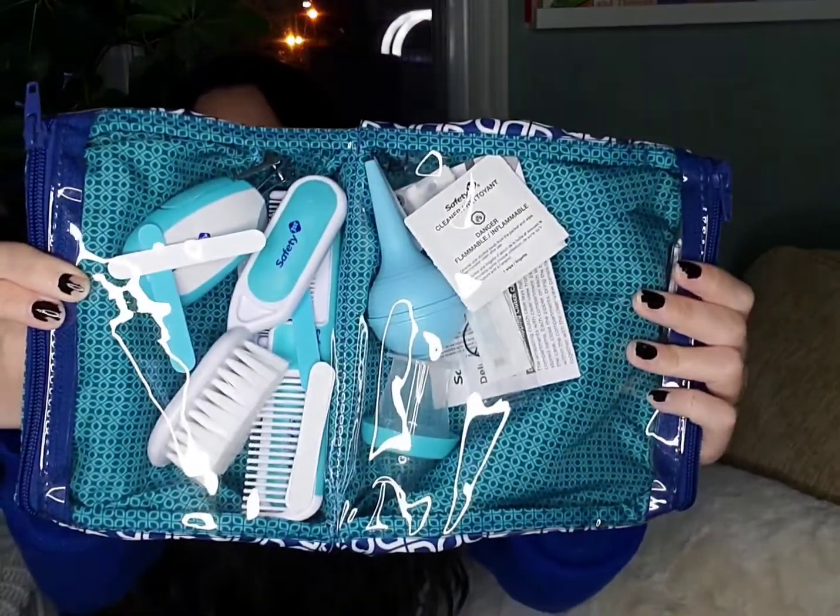I'll open it up, and it's just got a bunch of different things in it. It's got a hairbrush. Here, I'll take it out for you guys. A little hairbrush, just cute little starters. Obviously you don't have to stick with this stuff. If you want a different kind of brush, you can go ahead and get one, but it's nice to have everything together all in the same place just when you're starting out.